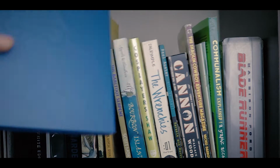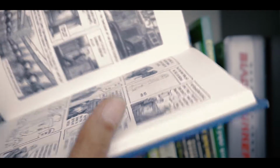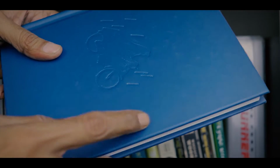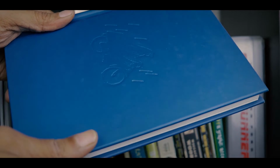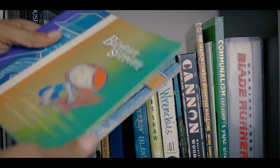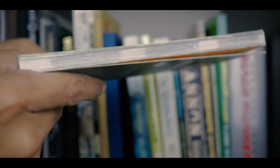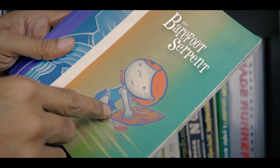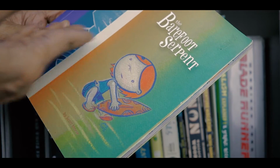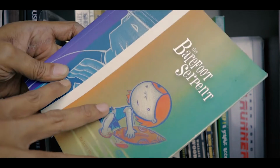Guy Delisle's Shenzhen first edition hardcover. This is without a dust jacket, so it's an extra copy. I have the dust jacketed one on shelf 3 with my other Guy Delisle. A paperback copy of The Barefoot Serpent by Scott Morse, a book that I really enjoyed. It's a very slim tale of a little girl on a beach and a biography of Akira Kurosawa at the same time. As ridiculous as that sounds, this works superbly.